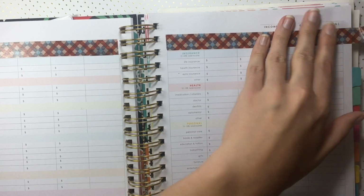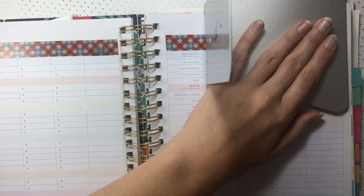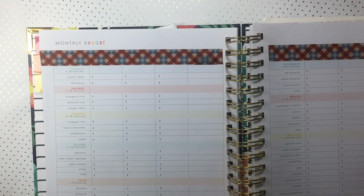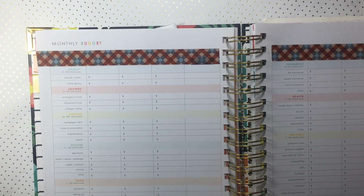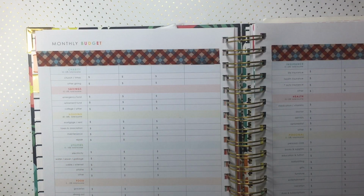Last month was my first month budgeting in the Living Well planner, and I really like how it turned out. I'm still not super on top of my budget, but I'm slowly working up to it, and I think after this month I'll be back on solid footing.